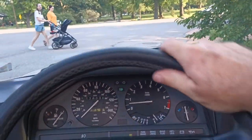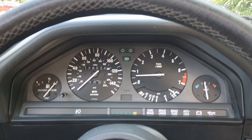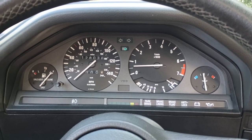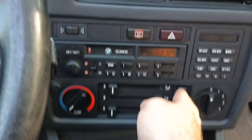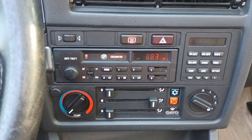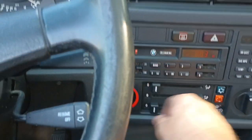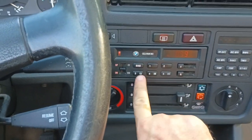Okay, so as you can see from the dashboard, no overheating, no check engine lights on, no warning lights, full tank of fuel in it. The air conditioner also does work on the car very nicely. It is still an R12 system, and the radio also works as well.